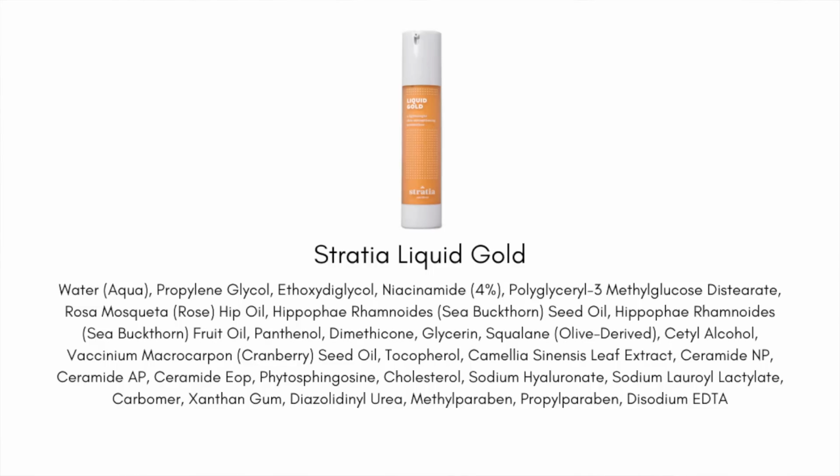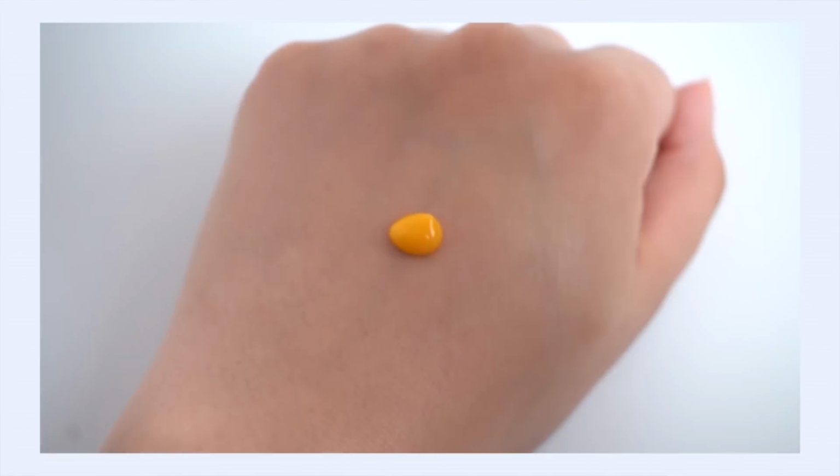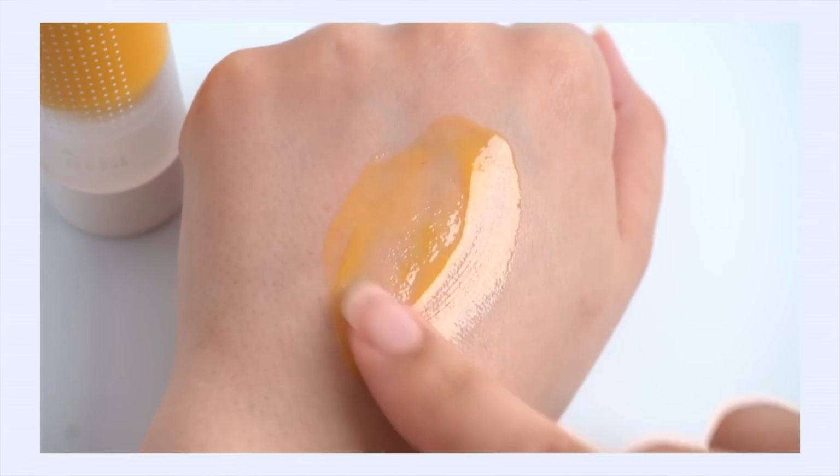The one ingredient that I think makes Stratia Liquid Gold completely unique to all the barrier treatments that you could possibly use is the 4% of niacinamide. Now, niacinamide is a brightening ingredient. It will definitely bring some complexion benefits, but 4% of niacinamide can actually help to stimulate your skin's synthesis of free fatty acids and ceramides and cholesterol. So it can actually help your skin repair itself. Instead of just adding the ingredients in topically, it can actually kind of help tell your skin to do a little bit better.